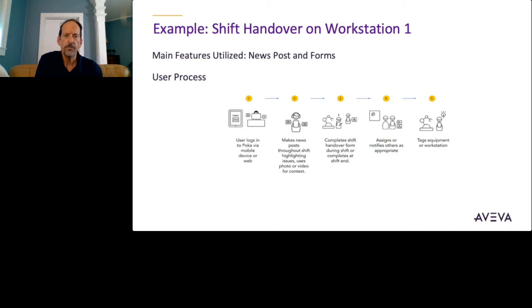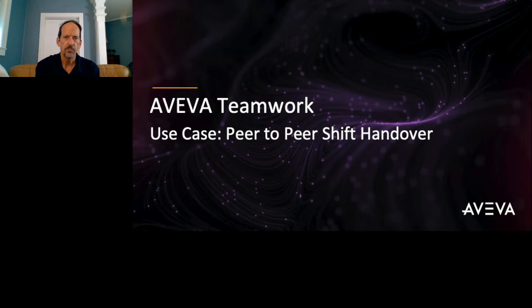Now, through this case, we have seen how digital capture of shift handover information in both news posts and forms can enable an efficient and effective shift handover. We can see that inside teamwork, from the people who work shift to shift, to supervisors who maybe work just one shift, to the manager, there are always no broken links of communication. It really makes shift handovers effective.